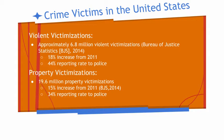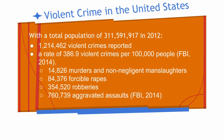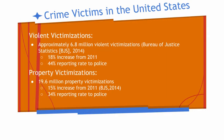So when you look at the UCR, really that's the amount of crime that the police have to deal with. This is the amount of crime that citizens deal with. So you can see around 6.8 million violent victimizations. If we go back, reported violent crimes, 1.2. Big difference between what's reported and what actually occurred. That was an 18% increase from 2011. The interesting thing is that was also a 44% reporting rate. That meant only 44% of those 6.8 million violent victimizations ever got reported to the police.